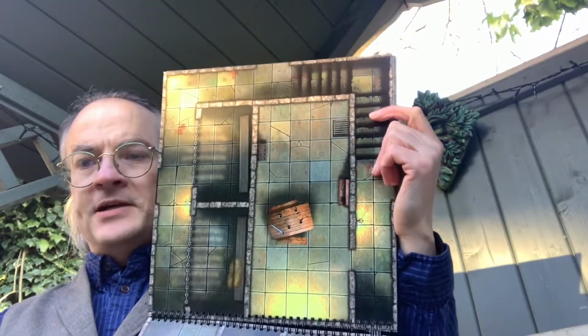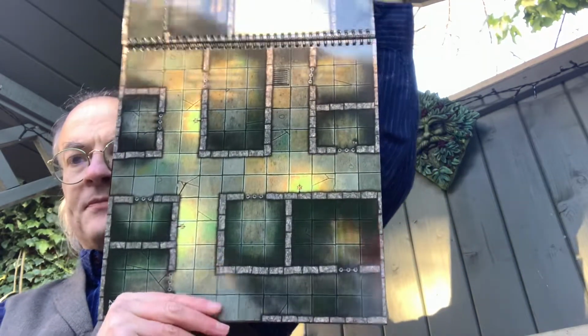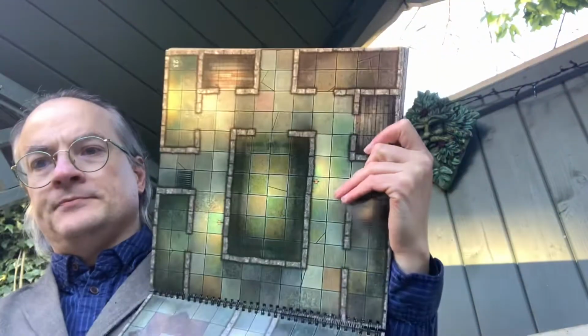Lots of decent rooms, and we've got a jail area there. That's quite nice. I do like that one. Definitely a place to break out of or break into in order to rescue a prisoner. And then you've got a complex of smaller rooms. The effect of these is that dungeons can be quite spread out, but these aren't. These are quite compact areas.